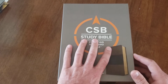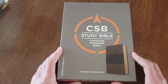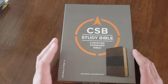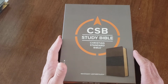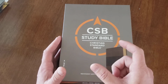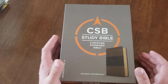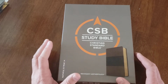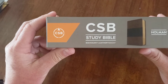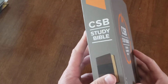The CSB is what is now being called optimal equivalence. And I bet you they're going to tell us about that inside the box. Optimal equivalence is a little bit of a balance between both of them. They've done everything they can to keep it as literal as possible, but there are times when that literalness is clunky, for a better word. The sentence structure is funny because we're reading it in English, and they have worked hard to correct those. So this Bible, this is mahogany, the mahogany leather touch Bible. Comes in a very nice box.